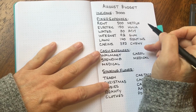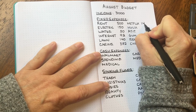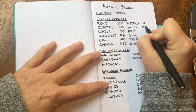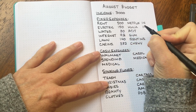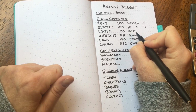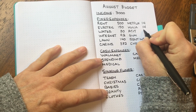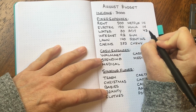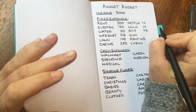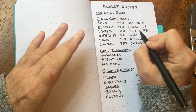Then we have the Netflix bill, and Netflix is $14 per month. Then we have Hulu, and Hulu is $14 per month, and that includes the Disney bundle. I have an AT&T cell phone plan. It's the prepaid $40 per month plan, and since it's on auto pay, it only runs me $43 a month, and that includes either 10 or 15 gigs of data, unlimited talk, unlimited text, and that's plenty for me.